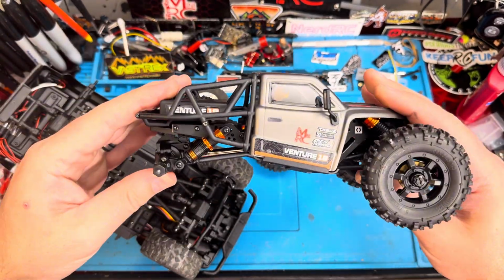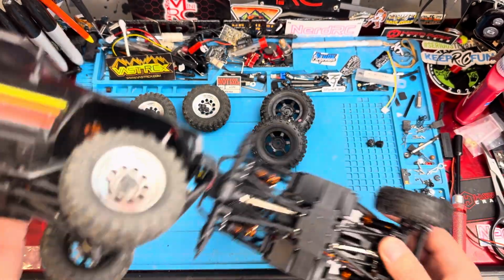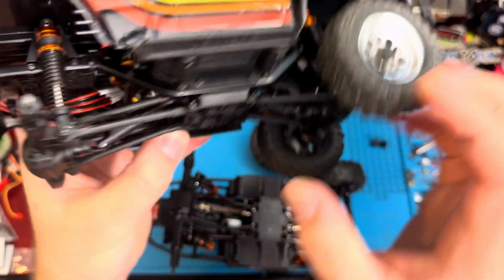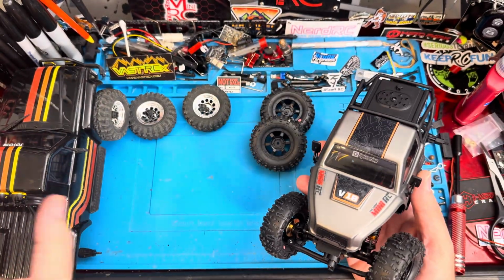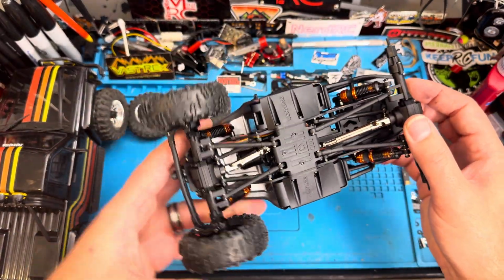Also, I just noticed we have the aluminum threaded caps here, whereas the original did not have the aluminum threaded caps. I don't even know if these caps, oh yeah, I think they just pop on. So the Bronco has the threaded caps as well, the second version. So it went here, Bronco, to this guy now. Awesome. Okay, let me go ahead and get this back together.